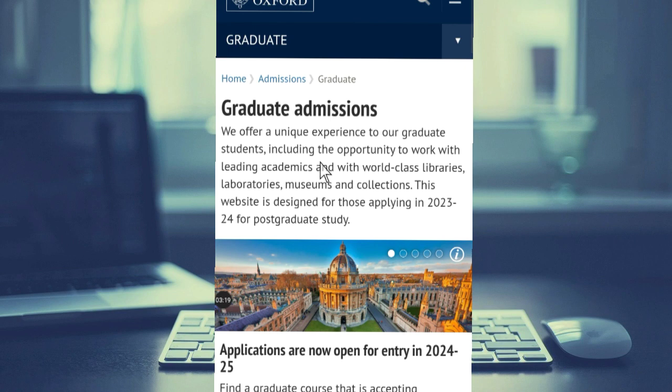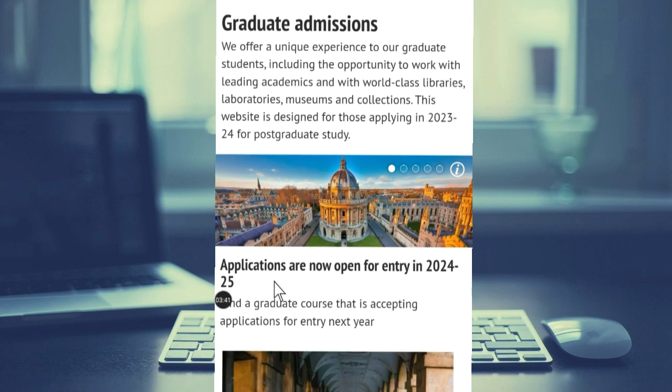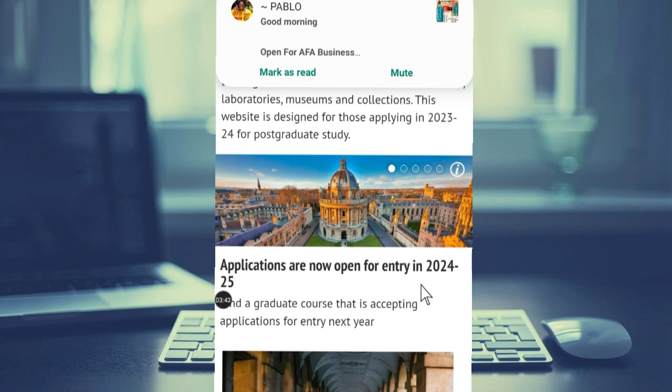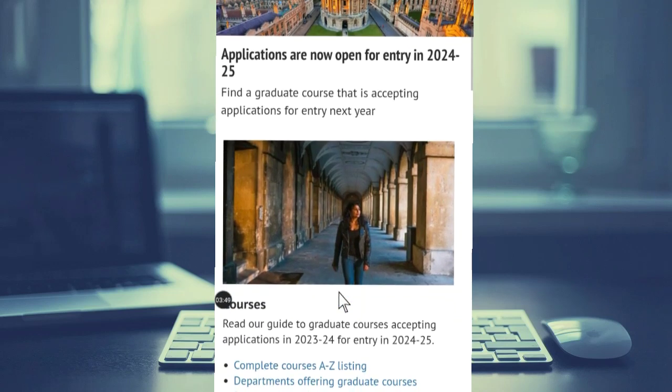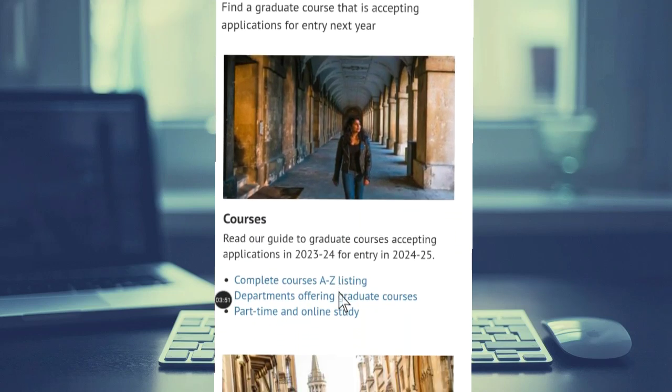With the graduate program, we offer a unique experience to our graduate students, including the opportunity to work with world-leading academics and with world-class libraries. So you just have to take your time and read. Applications are now open for entry in the 2024-2025 academic year. So as I'm speaking now, you can apply. Applications are now open for the 2024-2025 academic year. And then we have the courses here.